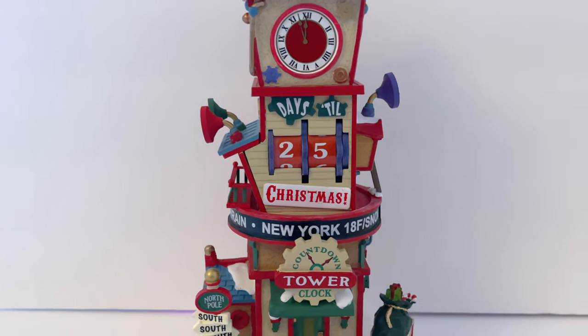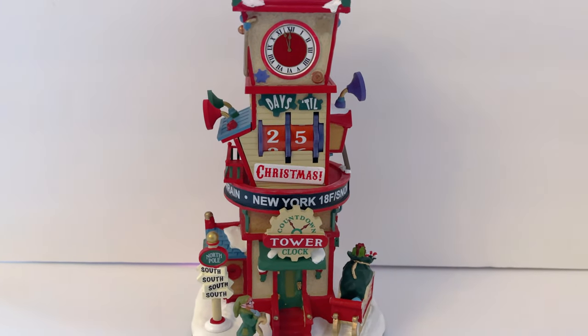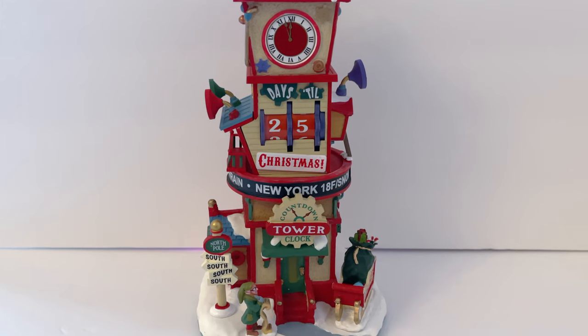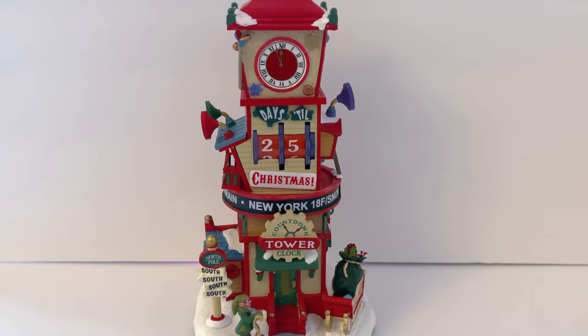Okay, so hopefully you got to see that. I'm doing this one-handed with the camera here. But anyway, really, really cool. However, you're probably wondering why it's not on. As you probably figured out by now, I didn't mention a power supply for this house like I normally do in the beginning of these videos.